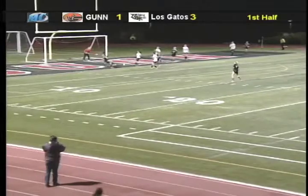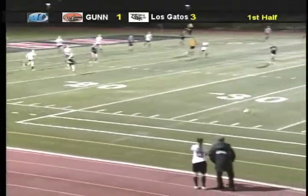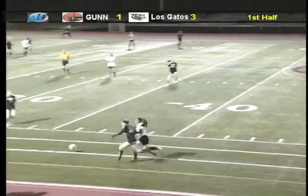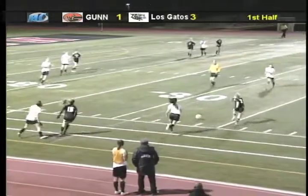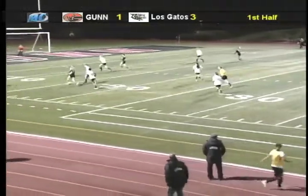And here come the Wildcats. That one being knocked down at the goal. That is Flood, and this one all the way back to midfield. So we're seeing some of that faster ball movement. The Wildcats already back in action here.